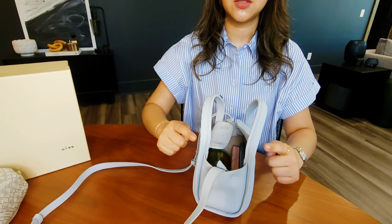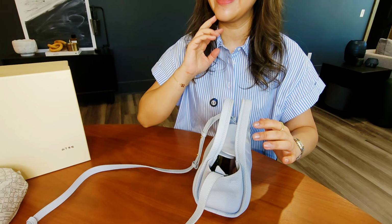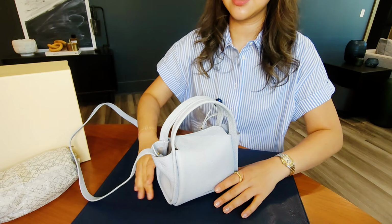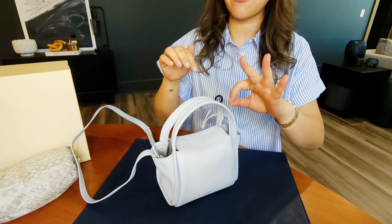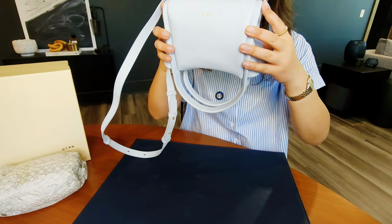So we're gonna do a little experiment. This might end bad. Maybe I should put a little padding down. Okay, I got a little placemat here so I don't create chaos. So I've got 3 very heavy items in here. I'm just gonna turn it upside down to show you.